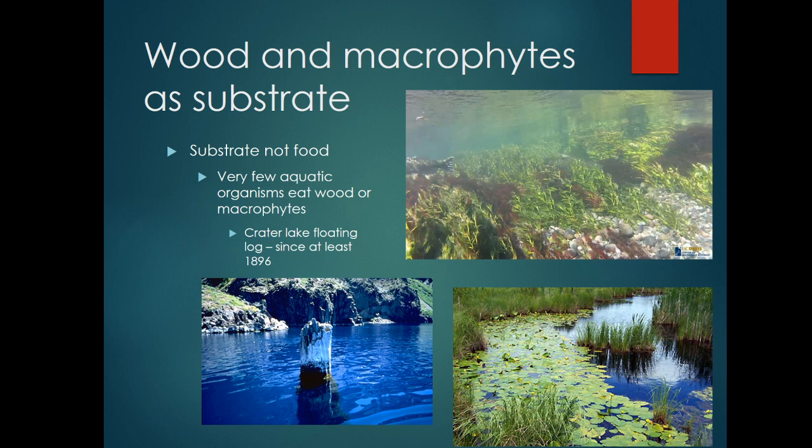And what we see, that also translates to streams. As wood is breaking down, it's really mostly the physical forces of that water making that wood softer and then breaking pieces off.